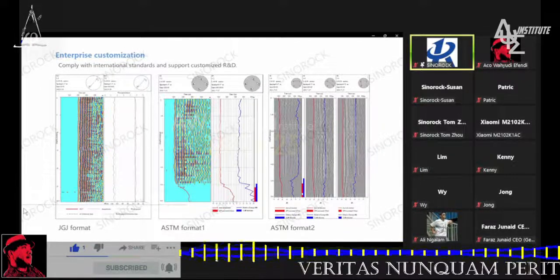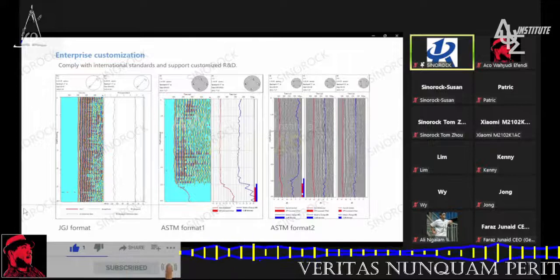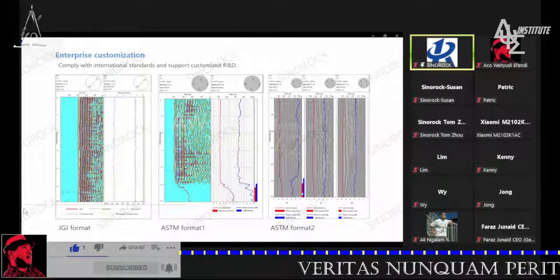Different specifications can be selected for report output. Various report templates can be supported, and user-defined functions can also be realized. The report export is more convenient and user-friendly.